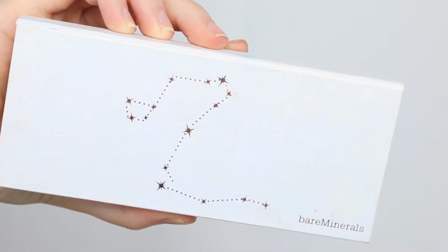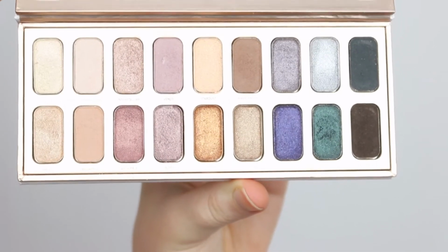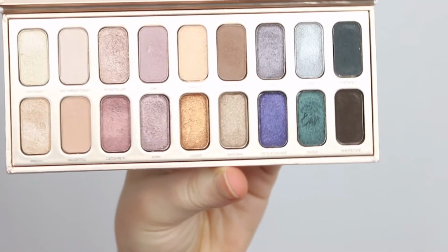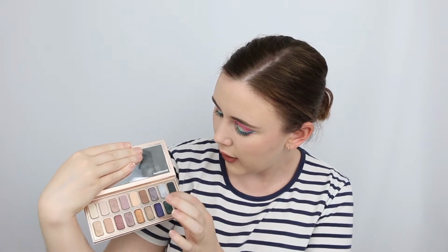Apparently, this is a new formula for Bareminerals. I've always been a big fan of Bareminerals formulas. If you prefer neutral colors, this is a great palette. Their formula is really great, but in this palette they did include extra colors to ramp up your looks. They've got these foiled blue and green here. They also have like this grey and silver here, as well as a nice dark forest green. But then they also have a few down here.